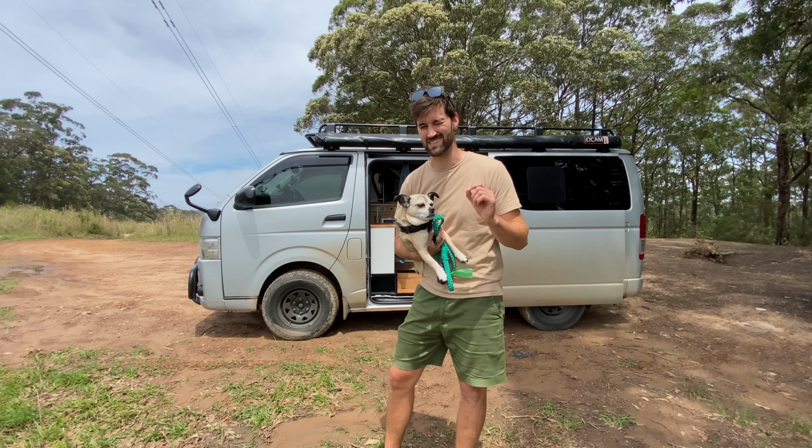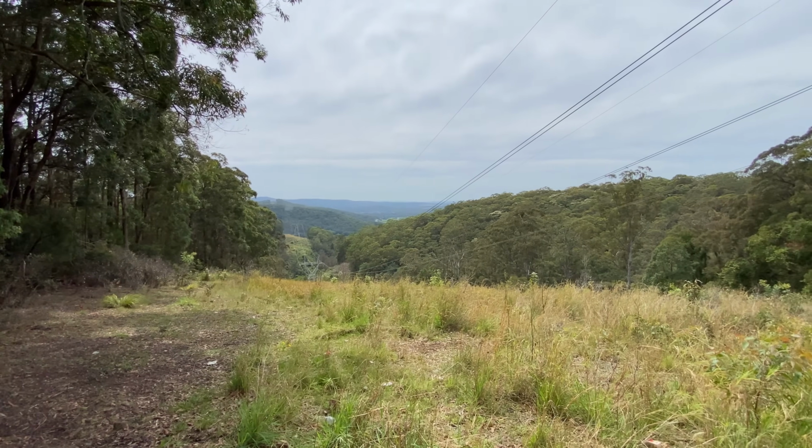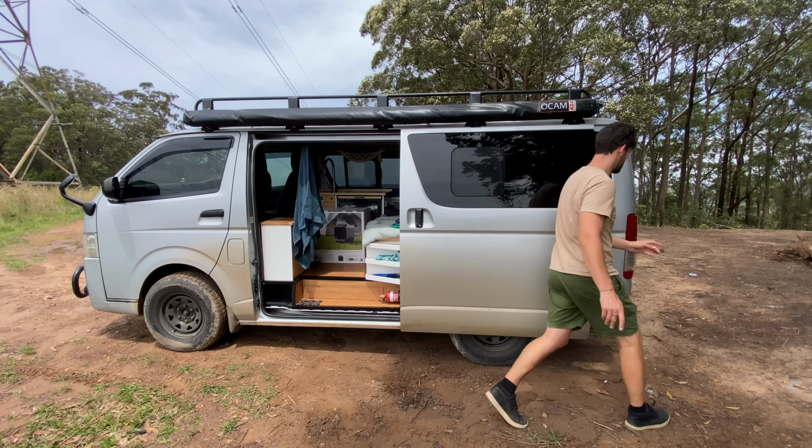I've got a feeling that this is going to be an absolute game changer for me this summer, so let's go test it out. Also, this is the view of the spot that I've stopped in. It's pretty epic, isn't it? This is only about an hour from where I live currently, so it's pretty convenient. There are power lines in the back, but you know, it's pretty nice, I reckon.